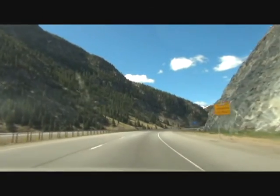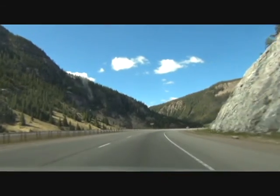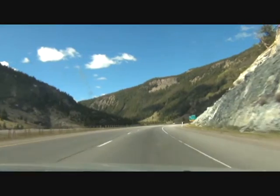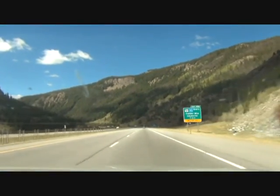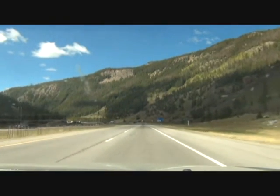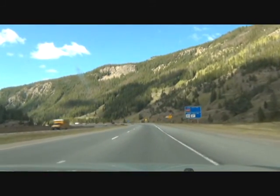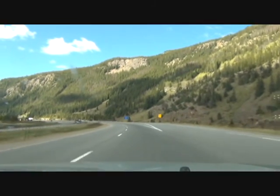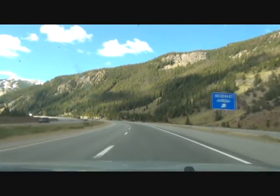And just about the first 20 minutes of the drive is a climb. Even though it doesn't seem like it, you are climbing all the time. The car is continually shifting in and out of overdrive because of the grade that you've got. But you can see here what a beautiful drive it is from Silverthorne to Vail.